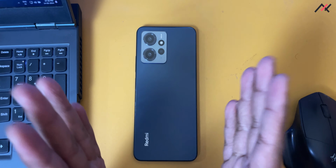So here I have my Redmi 12 4G, Tapas or Topaz in other regions. This one is currently running AlphaDroid. This is one of the videos which I missed to record, due to some issues.